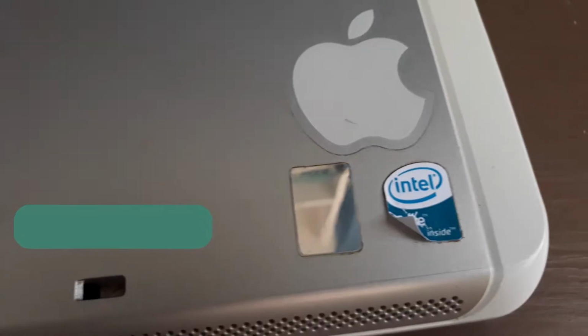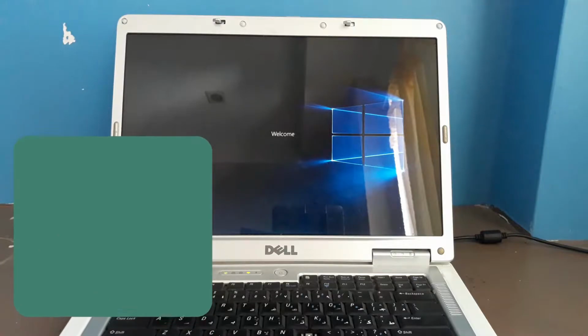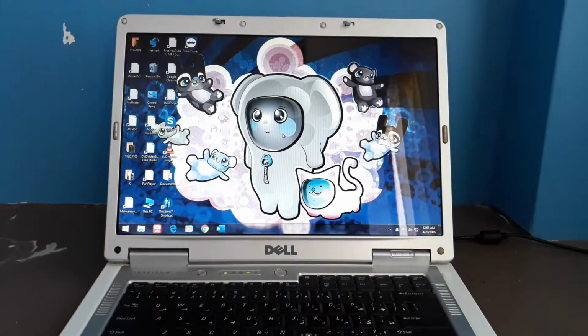This laptop has an Intel Core Duo T2400, 1GB of RAM, and 120GB of HDD storage. The previous operating system of this laptop is Windows XP, but since Windows XP is outdated, it was upgraded to Windows 7 to make it more usable.